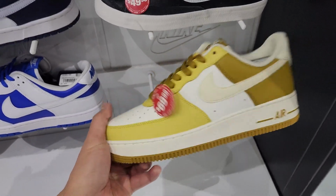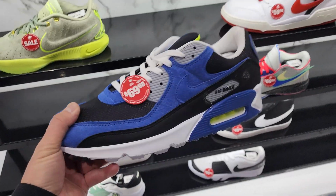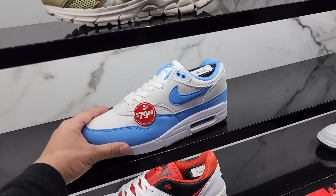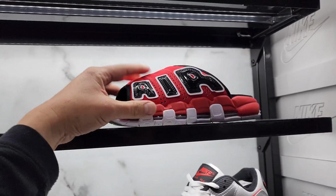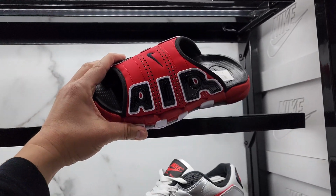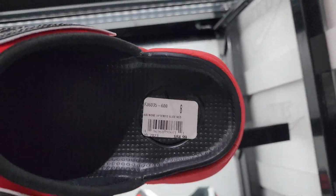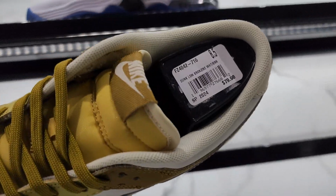All right, dude got some Air Forces on sale, Blazers, and Air Max 90s right here. Also got Air Max 1s. These have been on sale for quite some time. And then dude got these. I need to see more of these on sale, man, and like some steep sales because summer's coming up. Dang it. I do have a few colorways, but I want all of them. I want all of them, but I don't want to pay the $85. So we'll see. Damn, even dunks on sale now?